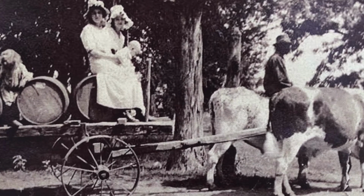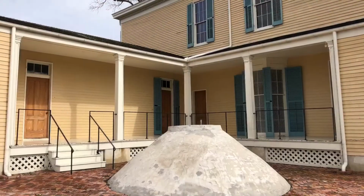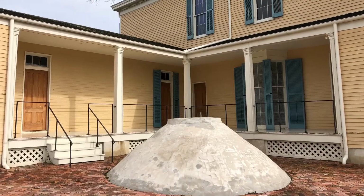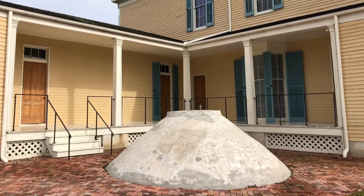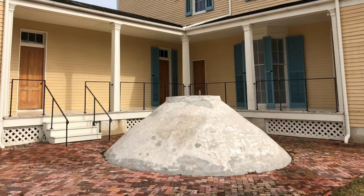After the Civil War ended, many of the former enslaved laborers became sharecroppers. The L porch was where the enslaved laborers would be able to go in and out of the house without being seen. This large, round structure is a cistern and would be used to collect rainwater from gutters. This water would be used for cooking and cleaning.